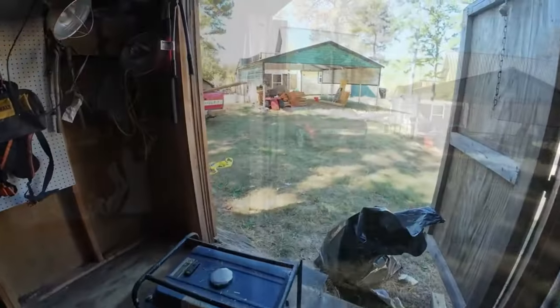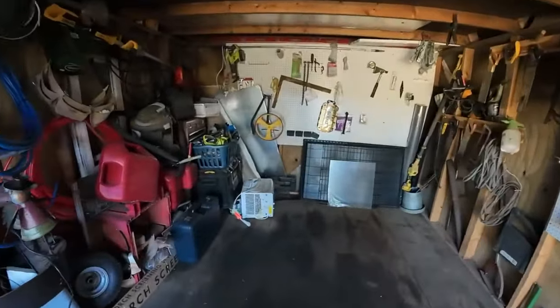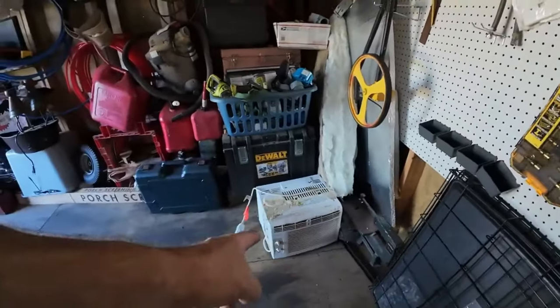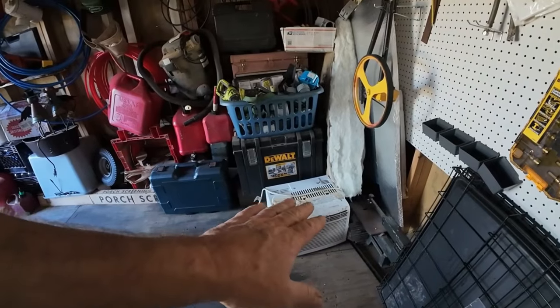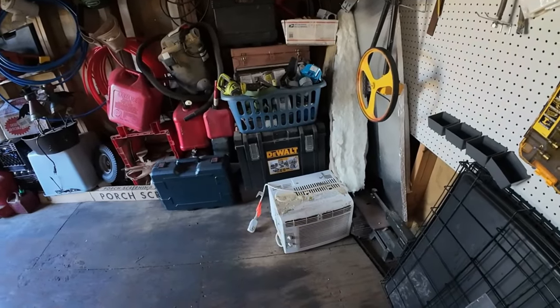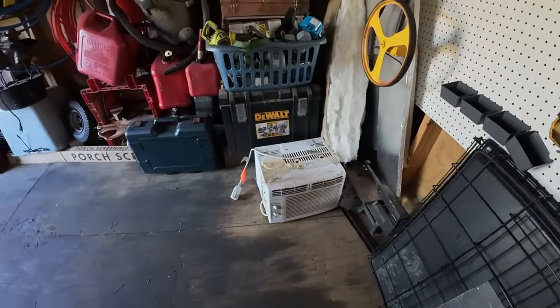Yeah, man, we got room now. That air conditioner is the one I took out of the dog apartment. It works. It blows cold. It's just the fan. I think the fan's all clogged up. So I'm going to hang on to it. It still may be good. I just need to clean it out. But that ain't going to happen probably till spring.